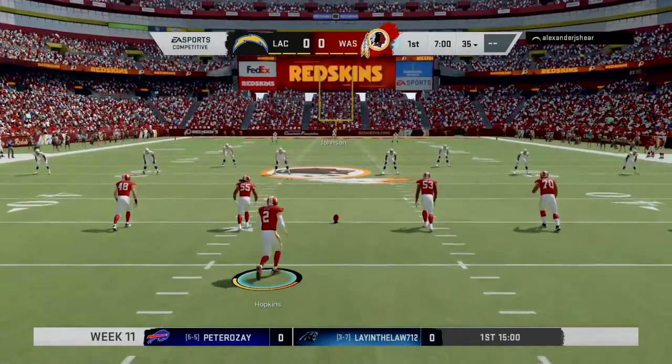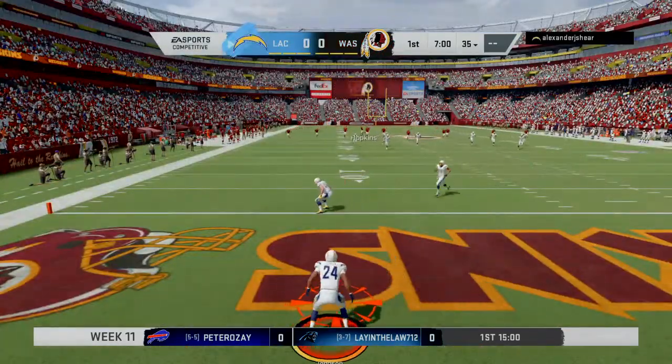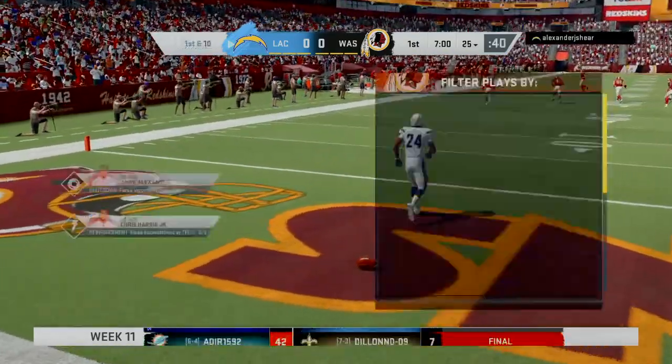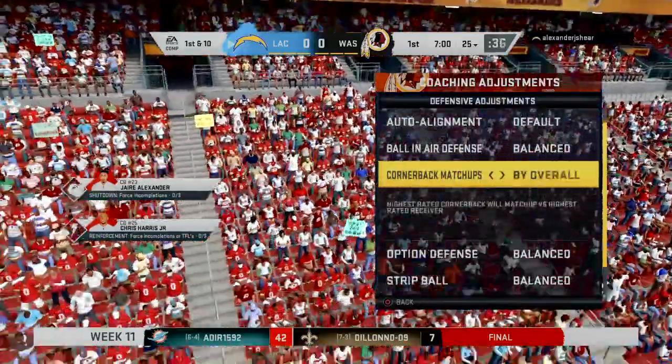The NFL season has hit high gear, and off we go in Week 11 on EA Sports. This will be taken to the back of the end zone, and no run back here. This will be a touchback, and it comes out to the 25-yard line.